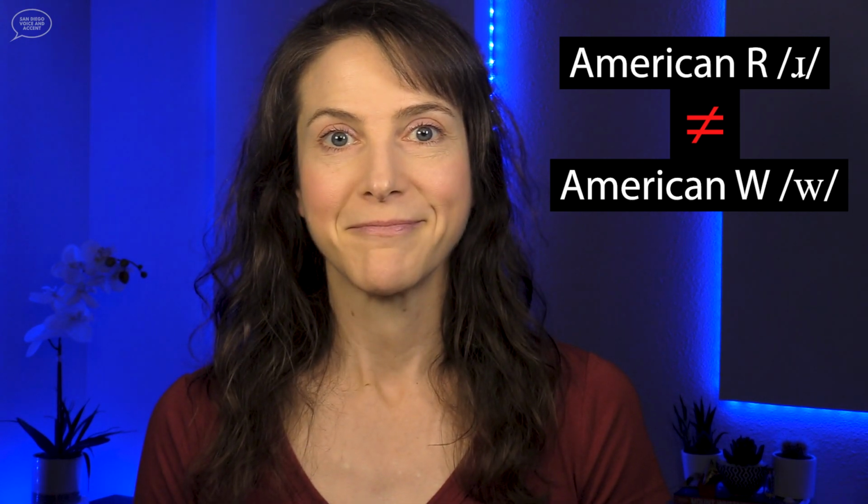The same is true for the W consonant. The R consonant is not the W consonant, even though they share the same lip placement. See how my lips round for the W consonant? Water. Water. And my lips also round for the R consonant. Right. Right. The lip placement is the same for both the R and the W consonants, but the tongue placement is very different. So let's break down the pronunciation of the American R consonant step by step.